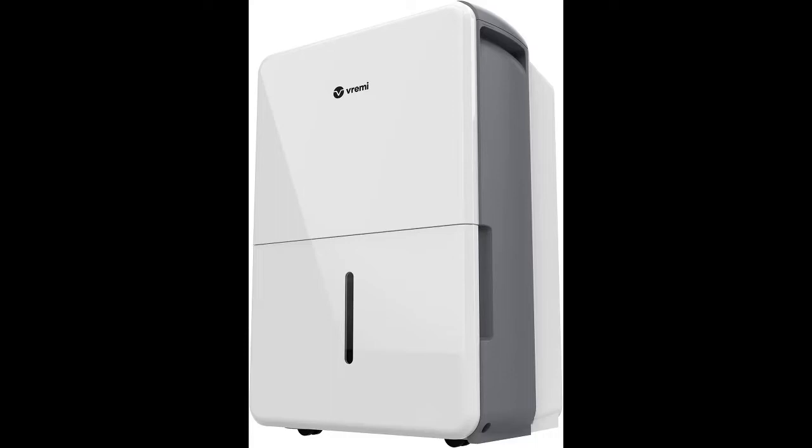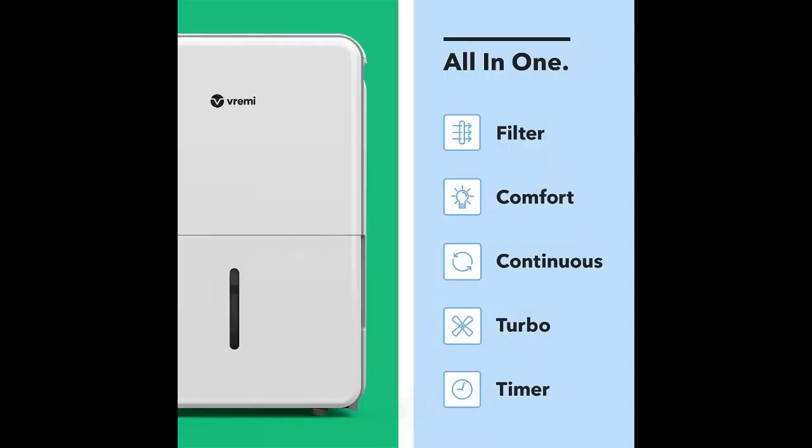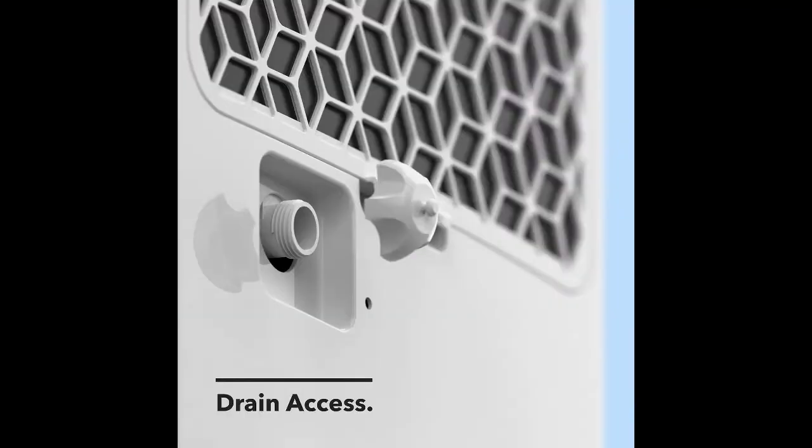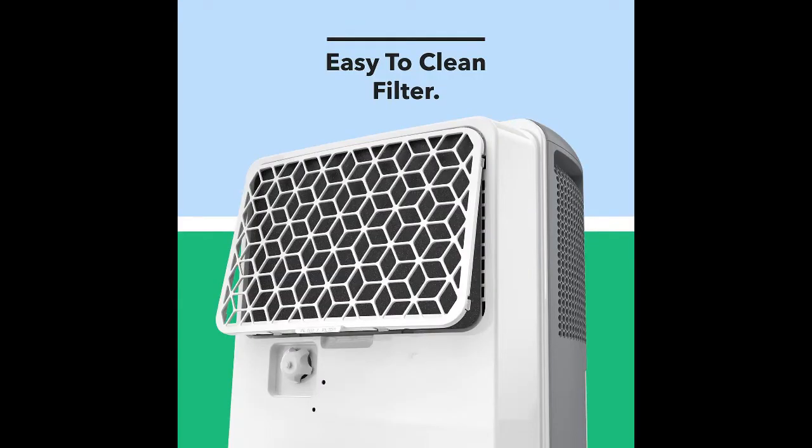Dehumidifiers are quite simple at their core, and Vremi has done its best to keep its product simple and easy to use. This is done by an easy-to-understand control panel that has only the info and controls you need. No fancy names or words for basic features. Depending on your use levels, the filter on this model only needs to be washed monthly, and it is super easy to remove and refit when doing so.